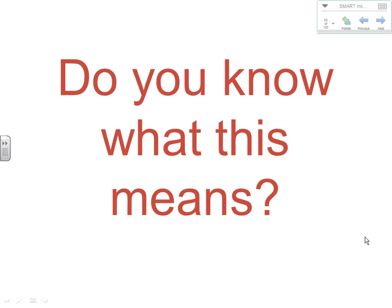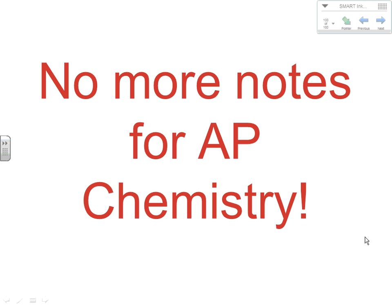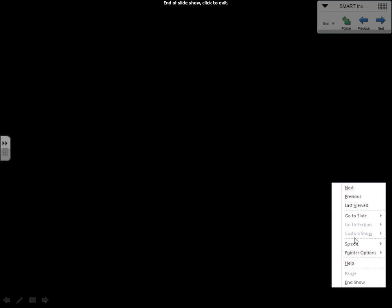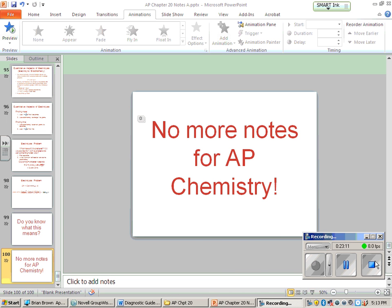And do you know what this means? Since we're at the end of section 20.9, you don't have to listen to any more notes. This is it. So at this point, we're done with our learning of AP. We just need to practice a little bit more to get ready for that AP test. So that ends our very last set of notes for the entire year.